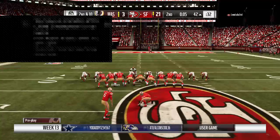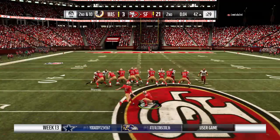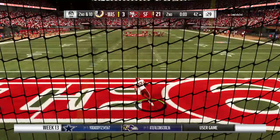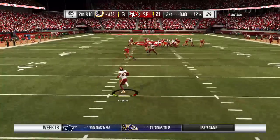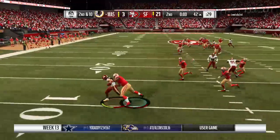So on 2nd down, the field goal unit is on here as they try to get 3 before half. This will be spotted just shy of midfield, a 59-yard attempt. And it fights through one man.